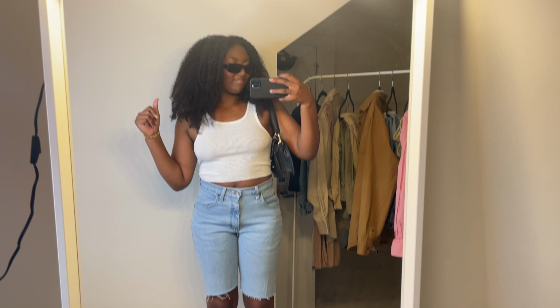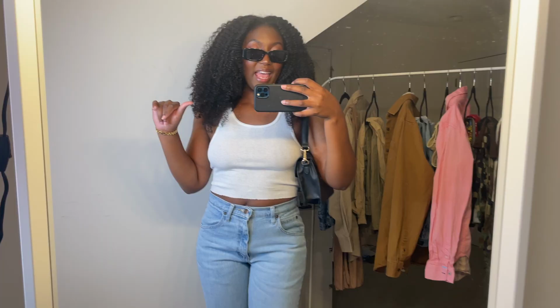This is the outfit, and at first I hated it. Before I accessorized, I freaking hated this. I thought it was so freaking ugly. I was looking like a busted can of biscuits, and I was not enjoying myself at all. But after I accessorized it, I think it looks pretty good.